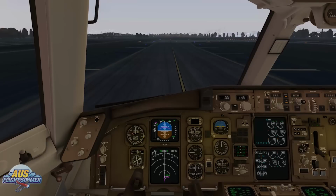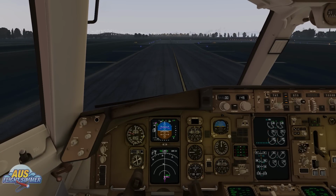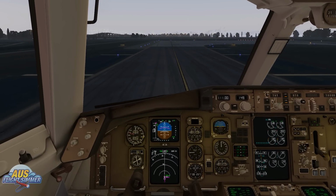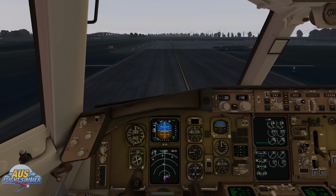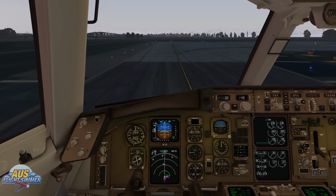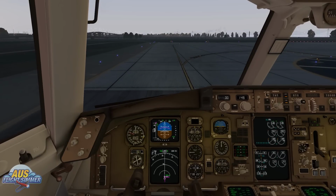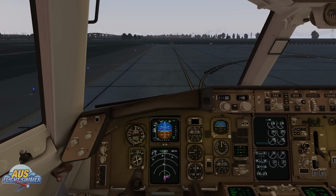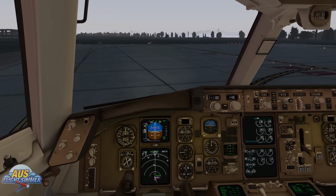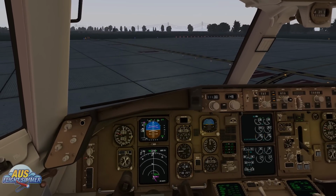I love the sounds of the engines in the 757. I'm actually using the Rolls-Royce engine configuration with the wingtips for the flight here, but we're getting close to. We'll hit the handbrake and get configured. So it shouldn't take very long at all.